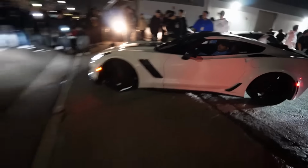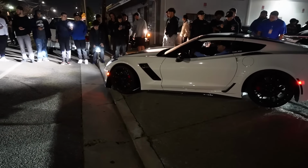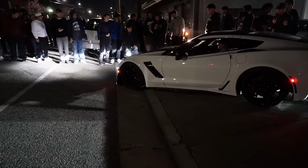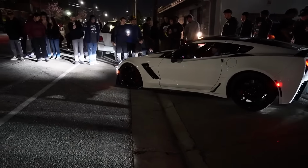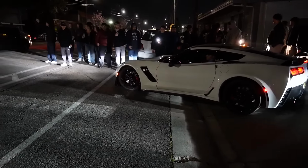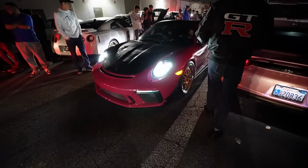Still want a Vette. And the Vette is nice too. My boy's for sure gonna scrape. These things are low, dude. Oh, look at us. Not even that lowered either. Look, it's scraping. Oh, the lip, I hear it. It's cracking, bro. The Vette's hella low.